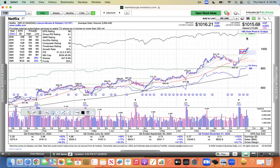And I would say that's still actionable. $15 on a $1,000 stock is not that big of a deal. What, 1.5%? All right, let's move on.